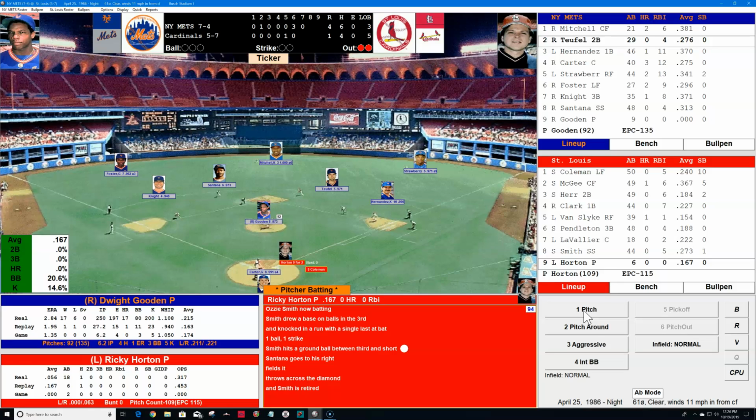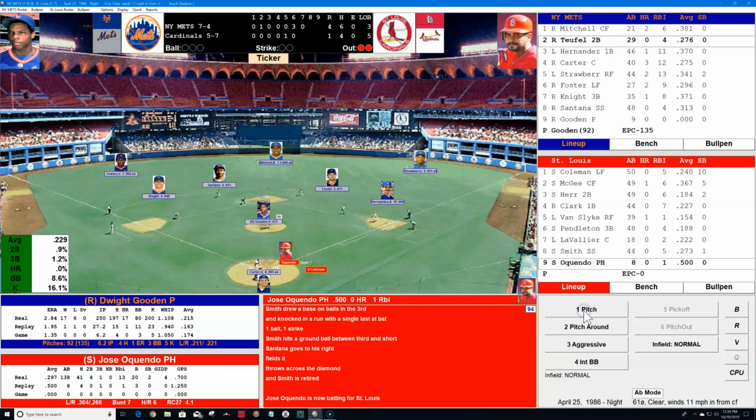And now here's Horton. Horton is 0 for 2 today. Do the Cardinals let him bat? We'll see. Here's the pitch from Gooden, and nope, we will see a pinch hitter. Here's Jose Oquendo, pinch hitting for St. Louis. He's batting pretty good for the replay, .500, 4 for 8.